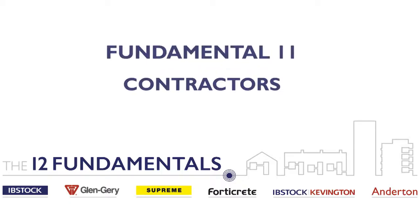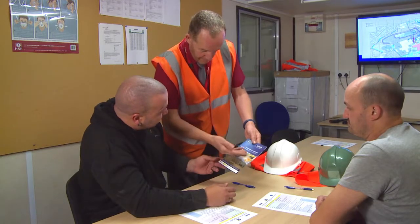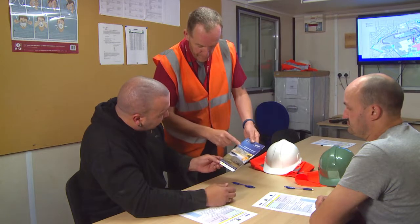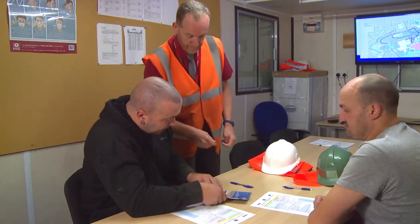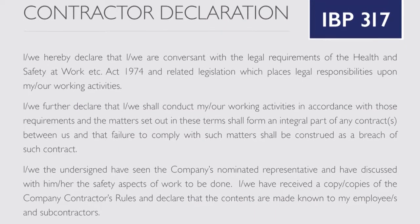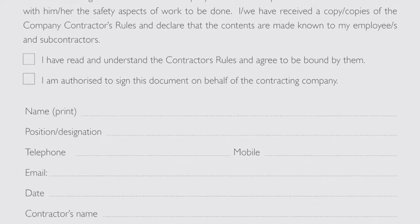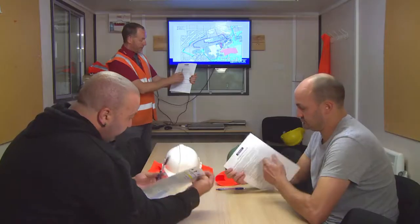Fundamental 11. Contractors. As a minimum requirement, all contractors must agree to follow the company Conditions of Contract and Safety Rules for Contractors by signing the declaration in the back section of the handbook. They must undertake to ensure that all their employees are made aware of the conditions.